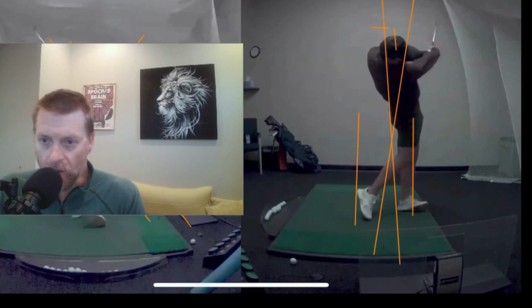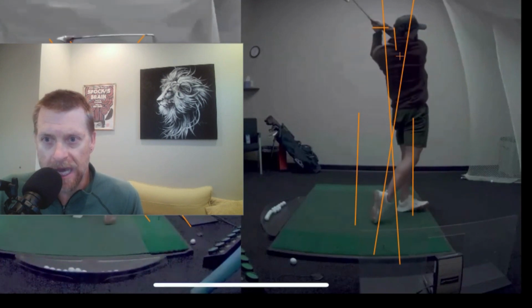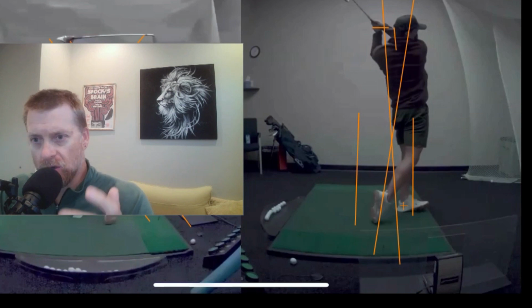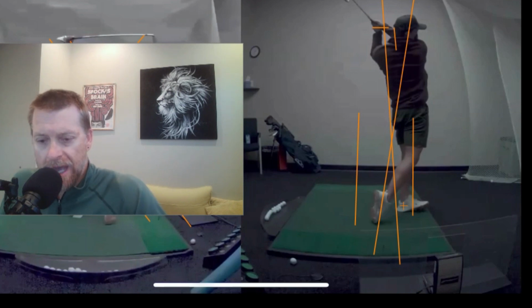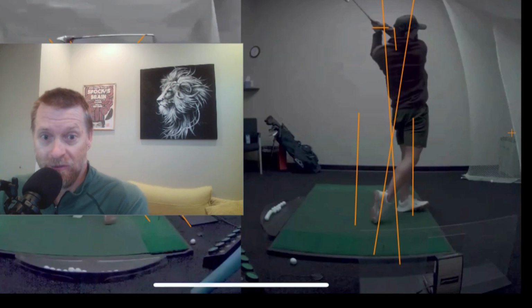So, a lot of basics are not being covered, and you can see a lot of turn here. So it's just too much turn. It's turning too much on the way back, pulling out your posture, turning away through, maybe because to hold off that release, so you can't really release the club because that ball position is not connected to your spine. I know that's a lot I just said, so I have to rewatch this to see if that even makes sense, but hopefully it did.